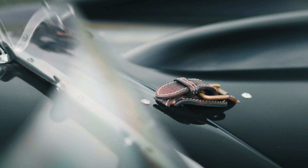Obviously in something like this, there's zero driving aids, not even power steering. You have got this big wheel which gives you that leverage, so the steering's relatively light. Oh, just the noise. Really moving.